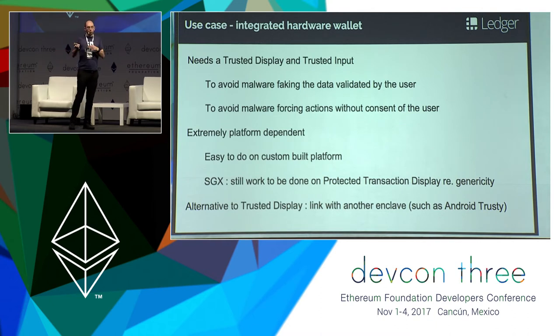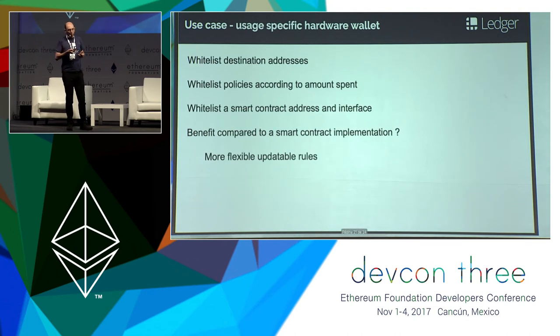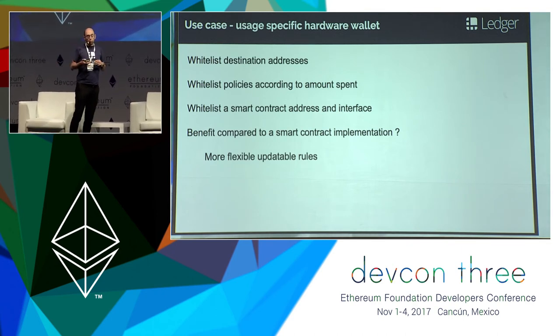We can still have some mitigations if we don't have PTD. Typically, we can use two enclaves to have one acting as a secure screen and the other one binding to the other. But that's kind of a hack and not extremely comfortable if you tell users that you are going to make their life easier, but they still need to have two devices to work properly. Another use case, which is probably more useful and easier to deploy, is to create a usage-specific hardware wallet. So a hardware wallet that would lock for specific contracts, for specific addresses, for specific limits or quotas that you want to implement on the system. So that's easy to deploy even if you don't have a trusted input.